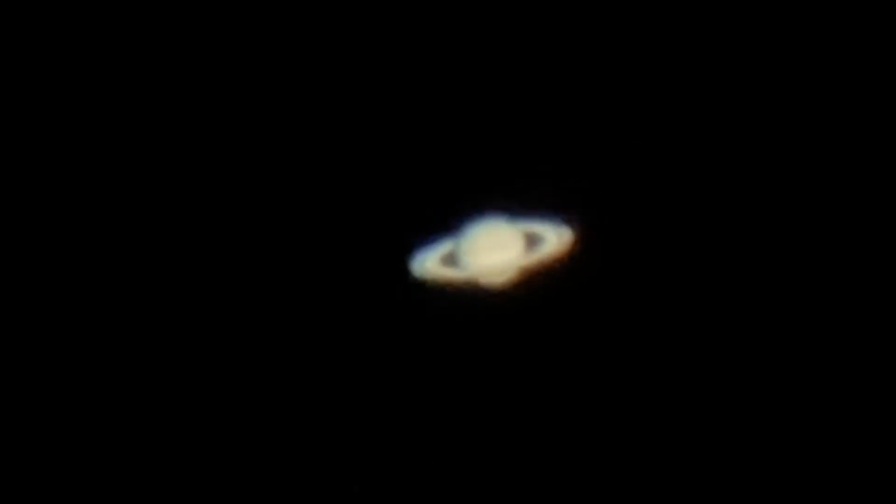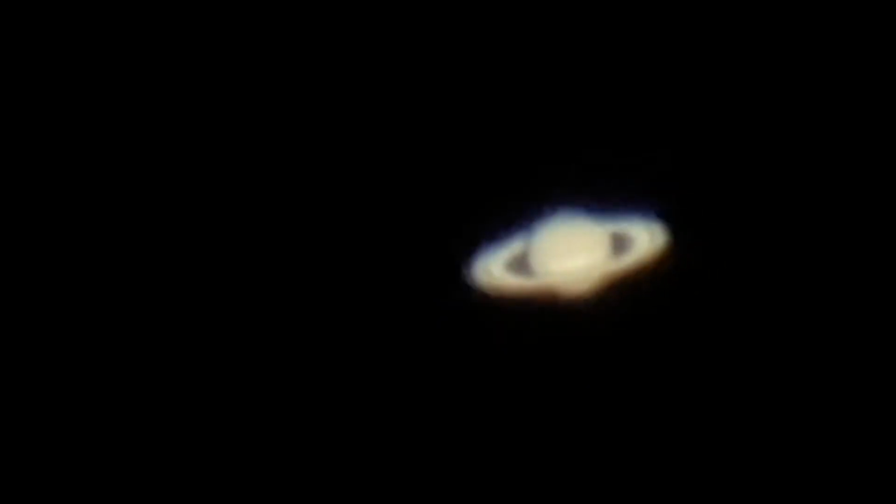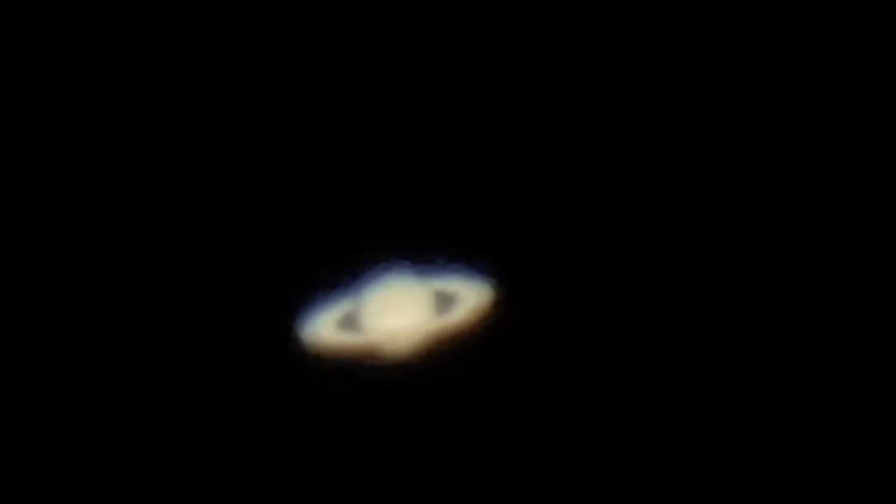Just blowing it up for you guys. Anyway, I don't know. With the cell phone, that's about as good as I can get it. Now in the eyepiece, like I said, I think it's a much better image, but I think that looks pretty good. Like, I can't really see the Cassini division, but I really don't want to touch focus right now and mess that up. Okay, so there you go, guys.